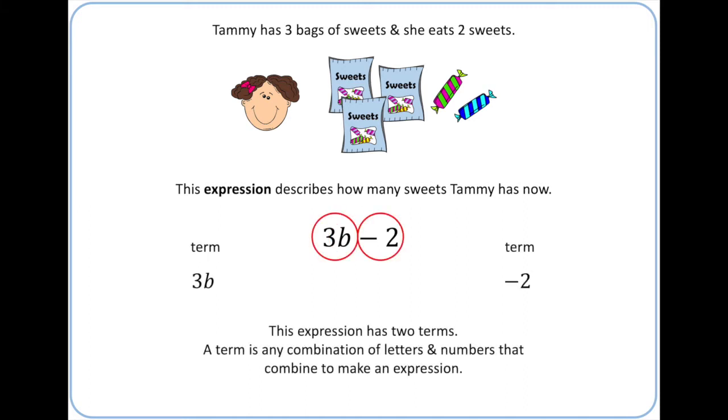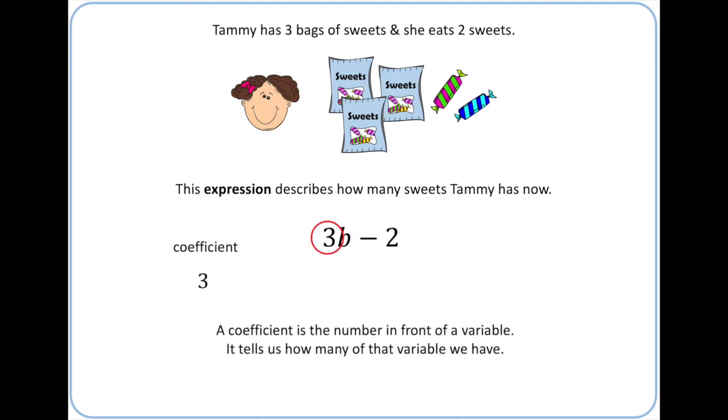We also have things called terms. You can see 2 of them on the screen. You have 3B and you also have 2. So our expression has 2 terms. And a term is a combination of a letter and a number. Also in our expression, we have something called a coefficient. A coefficient is the number in front of any variable, and it tells us how many of that variable we have.